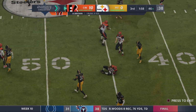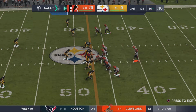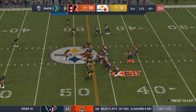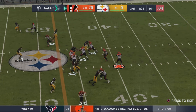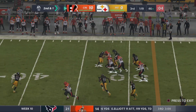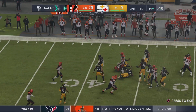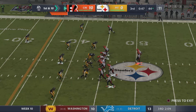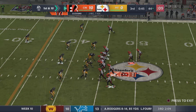And this will leave him a yard short. Nice pickup of 9 yards on 1st down. It's a gain of 9. Brings up 2nd and a yard. On 2nd and a yard, Brady. That's complete to Darrington Evans, the running back. And he'll be taken down at the 44-yard line. Under a minute to go in this 3rd quarter as they come up 1st and 10.